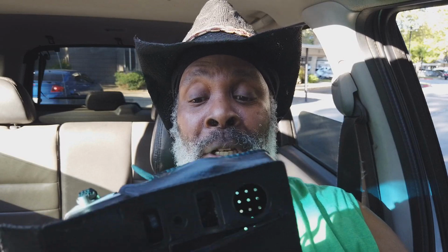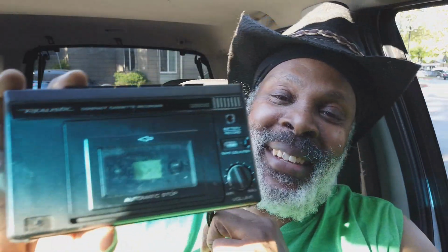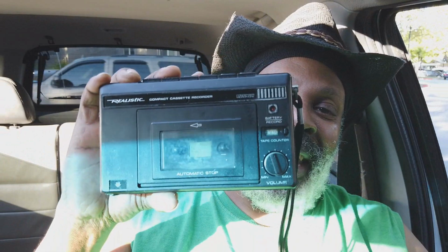But we're getting ready to start using this one, and we may end up getting a couple other ones. Needs to be cleaned up a little bit. This is it. Radio Shack Realistic. Compact cassette recorder. Condenser microphone. Got the volume in the front. This is crazy. This is pretty nice.